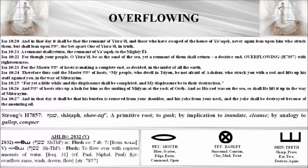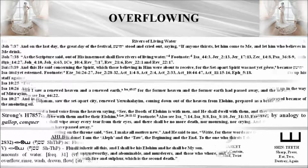So we see that this adopted root, again we run into another adopted root. We have a shin, a tet, and a pei. They are consumed with what's contained in the word of Yahweh, what was breathed from the very beginning, because they are consumed with what will put them in the basket, which is the word of Yahweh, because they are drinking the living water, that it might gush forth and spring up from them into everlasting life.